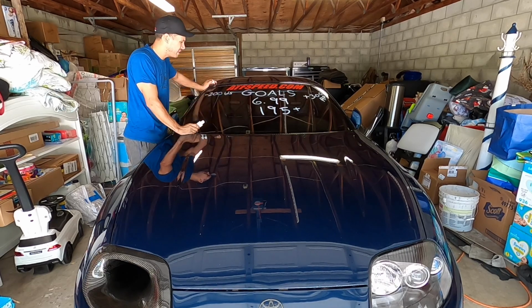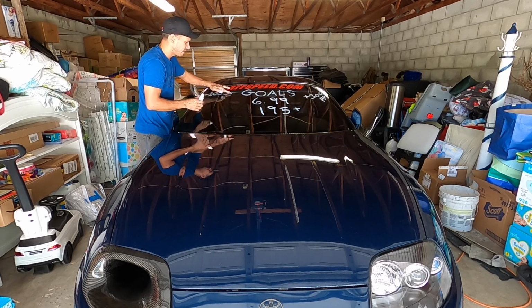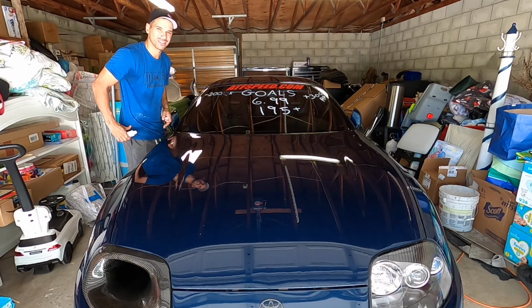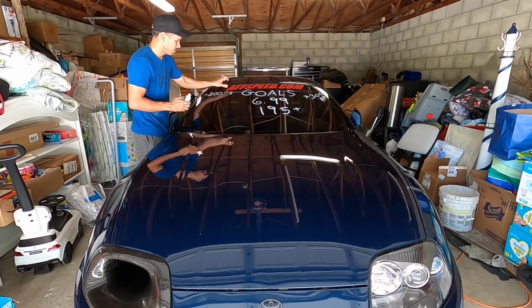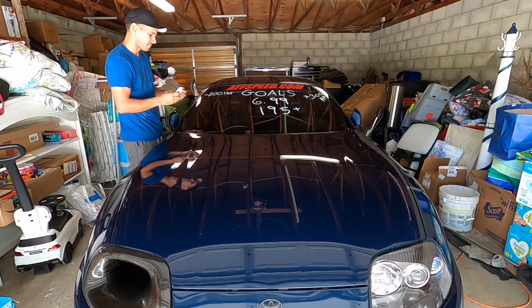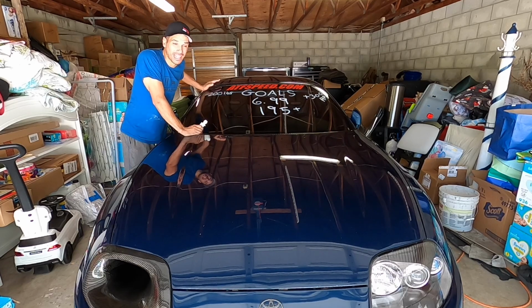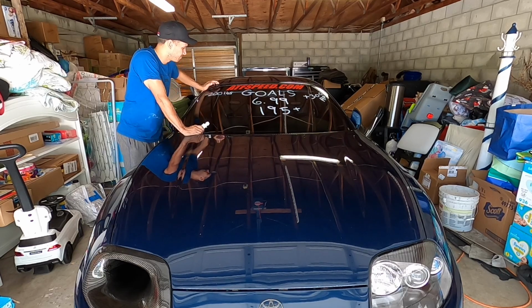I think I wrote that wrong. Is it LBS? I think it's LBS. You guys get it. 200 pounds less. So the goal is to have the car be 200 pounds lighter than it's ever been. Lighter than it was last year at Florida 2K.